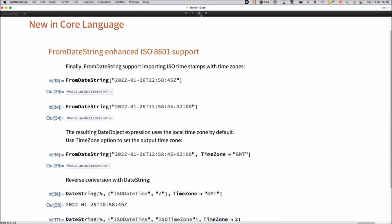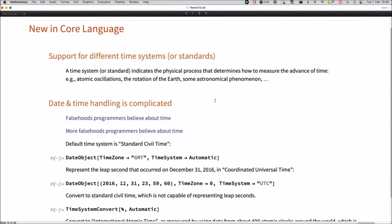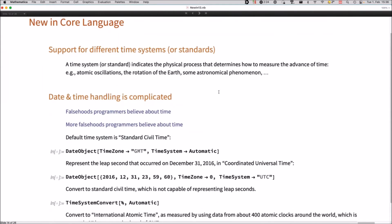Times have received another new feature. The new Mathematica 13 adds support for different time systems or standards. What is a time system or standard? This is a standard that indicates the physical process that determines how the measurement of time advances, and it is based, for example, on atomic oscillations, on the rotation of the Earth, or some astronomical phenomenon. If you do research on Wikipedia, this is really a science of its own.